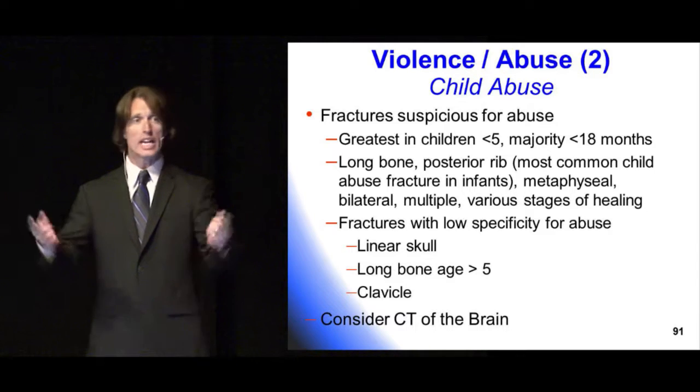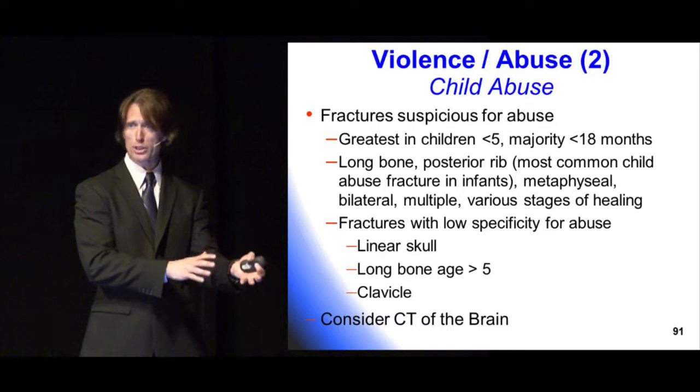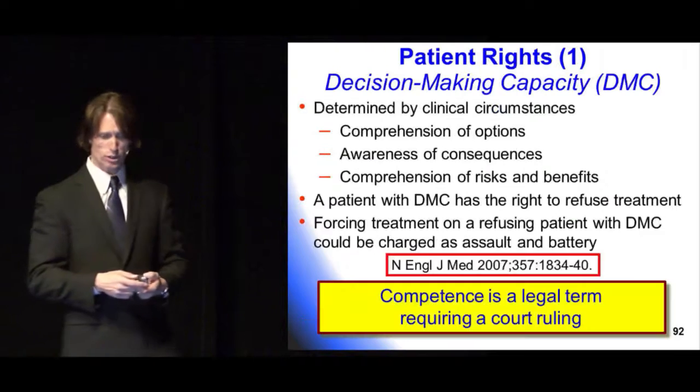Consider a CT of the brain. If we found a kid with a subdural, we would do the skeletal series. So if we find a fracture suspicious of abuse, then why aren't we doing the CT to check the brain? We need to do that too.